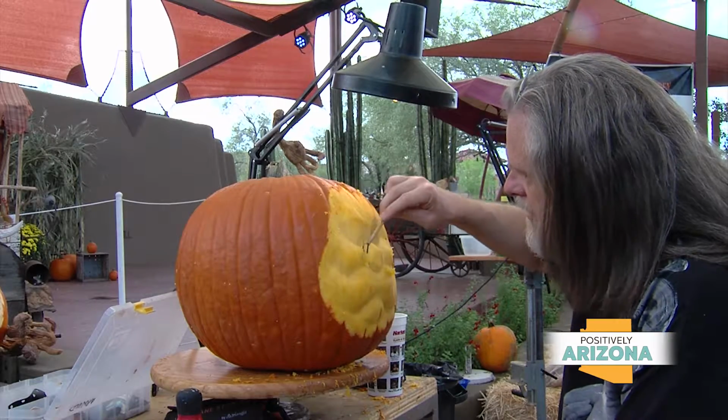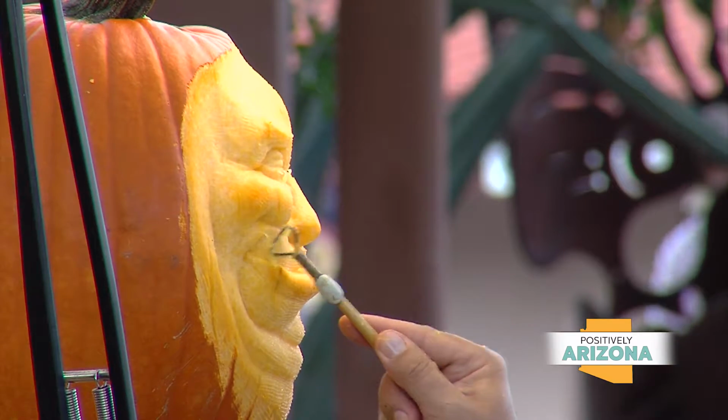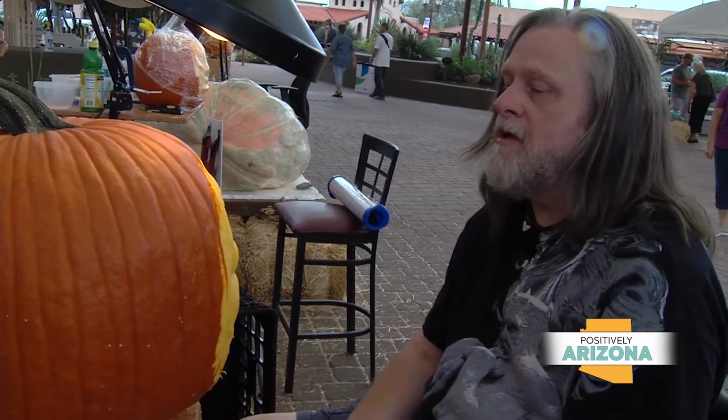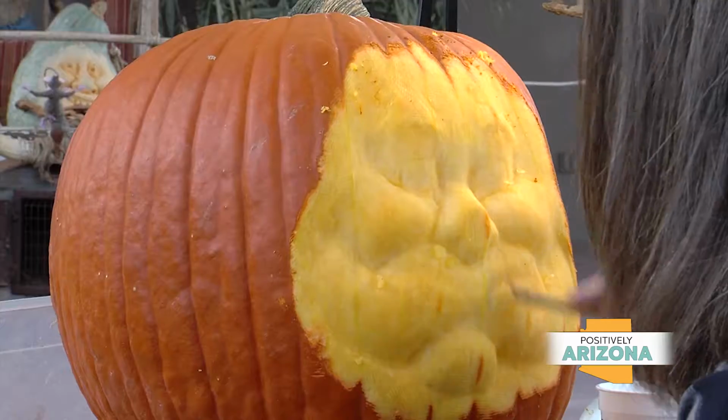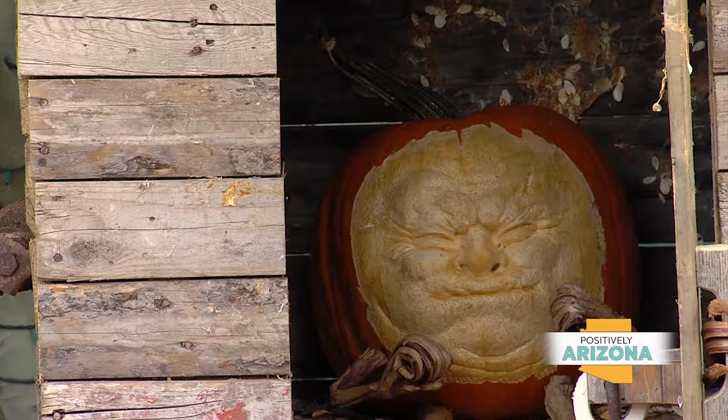Thankfully, we have artists like Dean who create amazing pieces of art that will eventually rot in just 2 to 3 days. The fact that it's a pumpkin gives spectators something that they're familiar with. It gives them a frame of reference. I think it's more fun because they don't last. For Positively Arizona, I'm Adam Waltz.